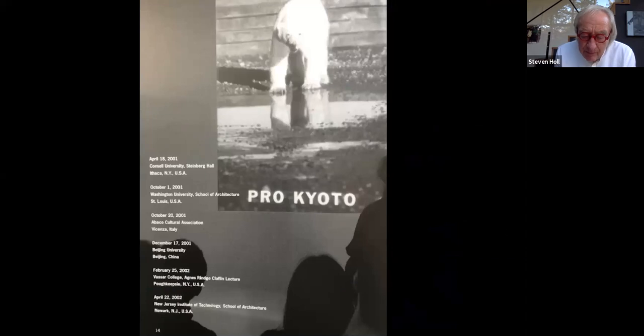So I have several buildings that I'm going to show in less detail just to make the various points in this talk. And I put this in as a kind of parenthesis, because I've been giving a lot of lectures, and this chart that I'm going to show you comes from a lecture I made 19 years ago called Pro Kyoto. It was my manifesto for environmental architecture at a time when Bush had failed to join the Kyoto Climate Agreement. And now we have the same thing in our government happening again. Hopefully it'll all be over on the 3rd of November.